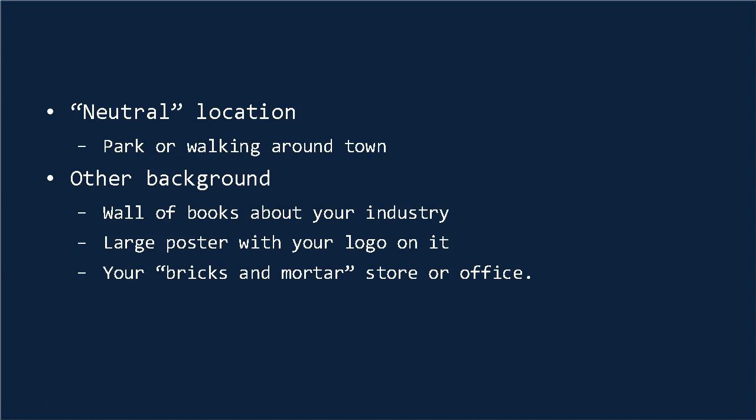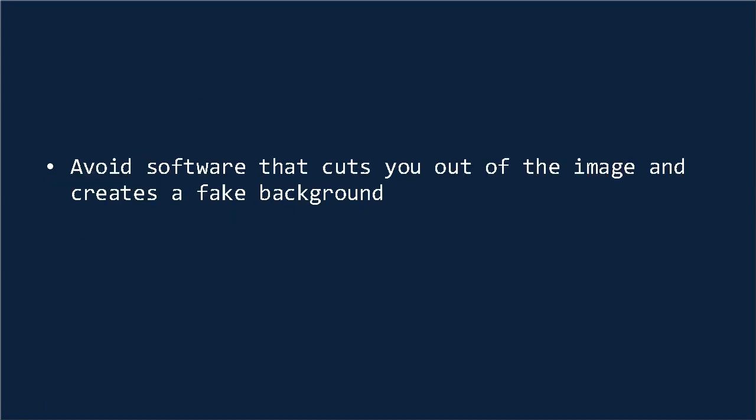Now, if you're fortunate enough to have a professional looking store or office, then it is acceptable to film from that environment. But make sure you tidy up and choose a spot with the best lighting and the most interesting, without being distracting, background. Try to avoid using software that cuts you out of the image and creates a fake background though. This tends not to look particularly professional, especially if your arm starts disappearing.